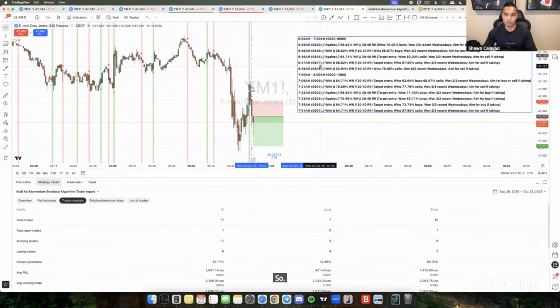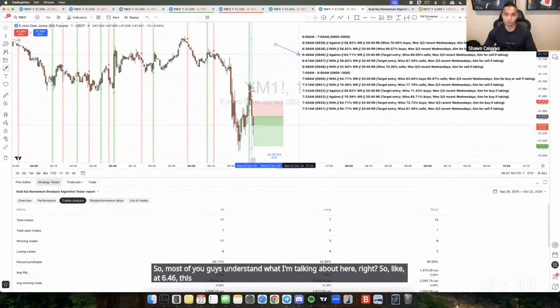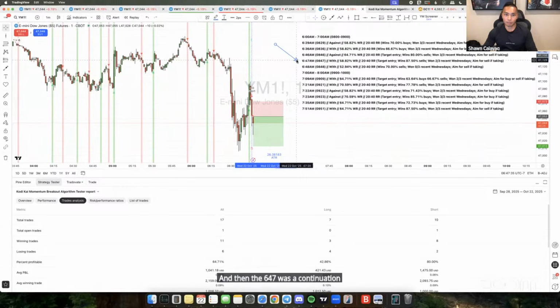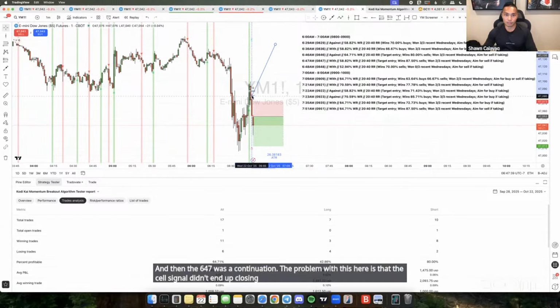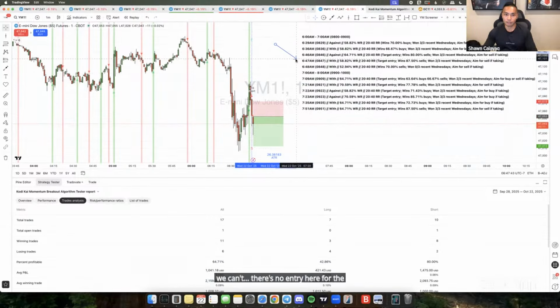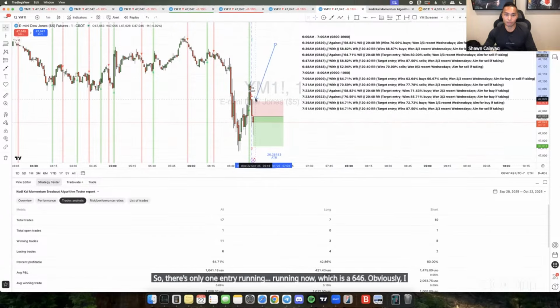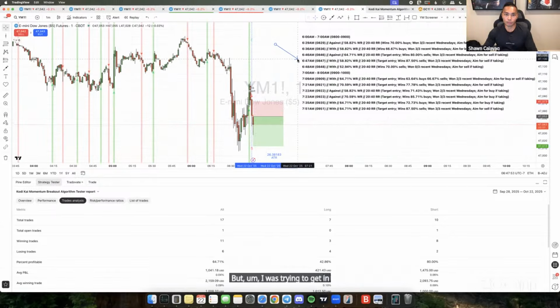So most of you guys understand what I'm talking about here, right? So like at 646, this was supposed to be the initial reversal, and then the 647 was a continuation. The problem with this here is that this sell signal didn't end up closing. So because there was no sell signal there, there's no entry here for the 647, right? So there's only one entry running now, which is the 646. Obviously, I would love for this to hit, even though I'm not in the position. But I was trying to get in on the follow-up right here.